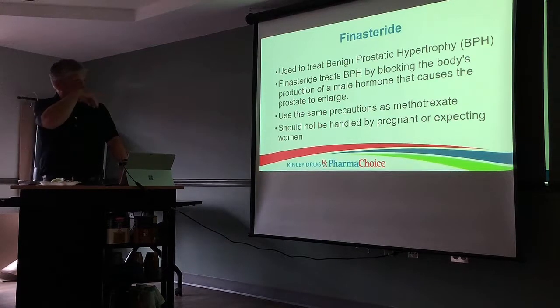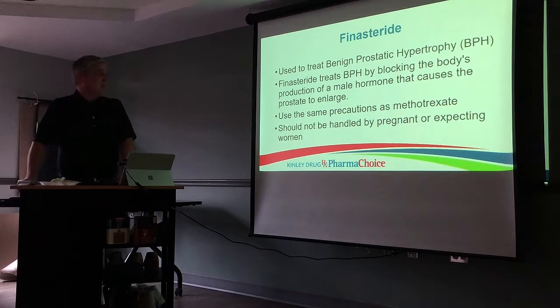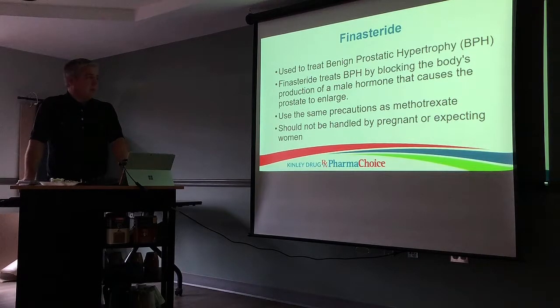Similarly, the finasteride. So this is a drug that's used to treat prostatic hypertrophy. So when a man has an enlarged prostate, finasteride is usually used to block the extra testosterone that causes it to enlarge. So again, you don't want pregnant women messing around with a hormone like that, even though I guess technically women do have some amounts of testosterone. The drug itself can cause birth defects, so we just want people who are pregnant not to be handling them. Doesn't quite have the same issue, even though it's the same precautions as methotrexate. With crushing, it's not really toxic, it's just, again, you don't want to be necessarily breathing this stuff in, so we just in general say use the same precautions as you would with methotrexate.